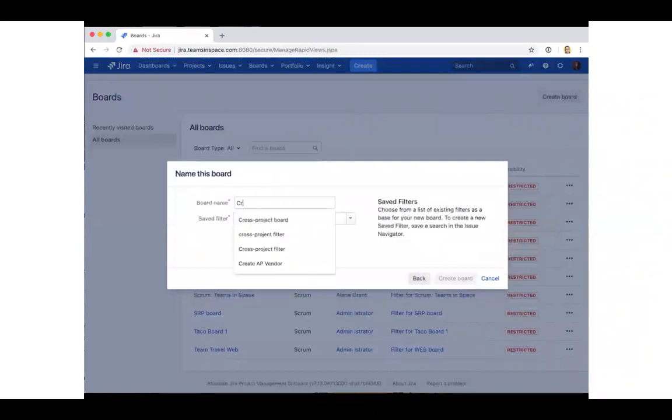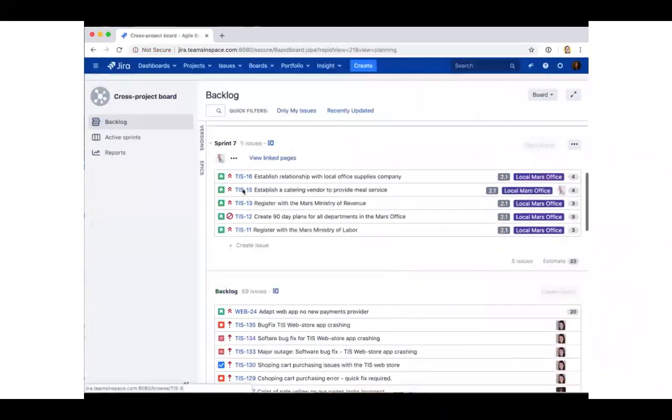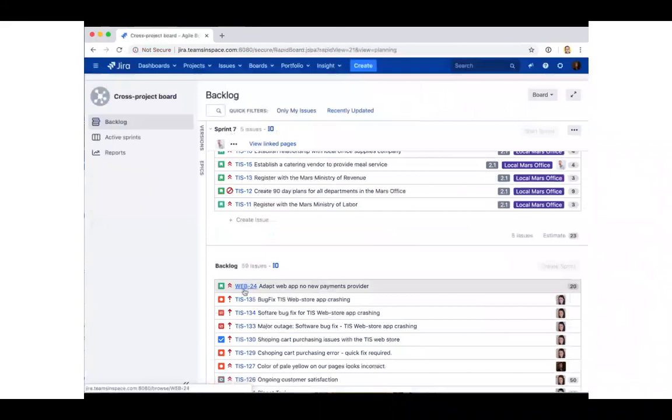Okay, we're going to call this cross-project board. And we're going to choose our new filter. We're going to go ahead and create the board. If we look at the issues on the board, we will notice that we have a lot of issues with the TIS key, which is the Teams in Space project. And as you scroll the board, you'll also notice issues with the web key, which is the Team Travel web project.